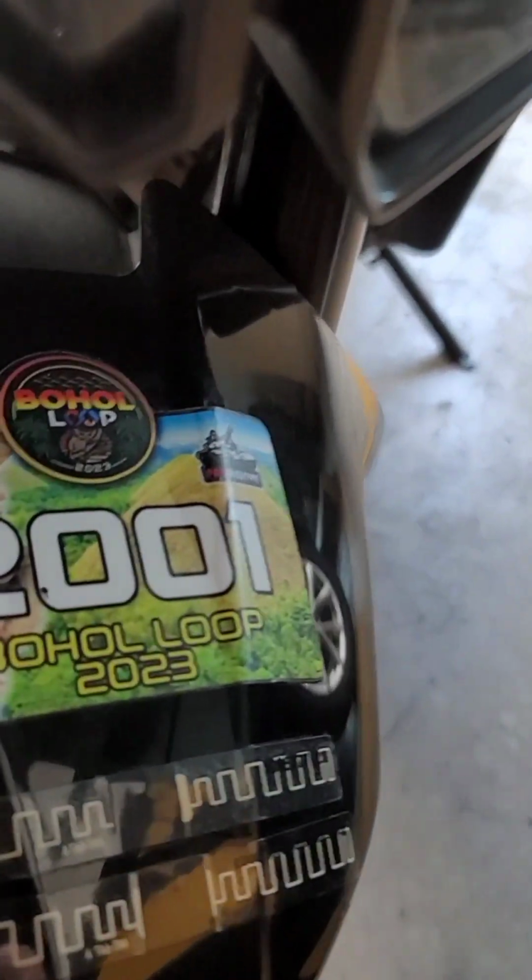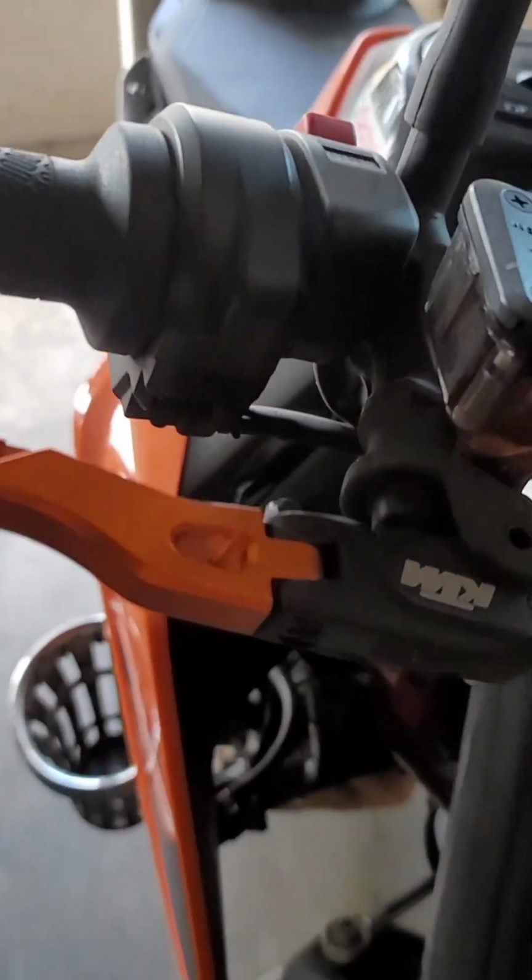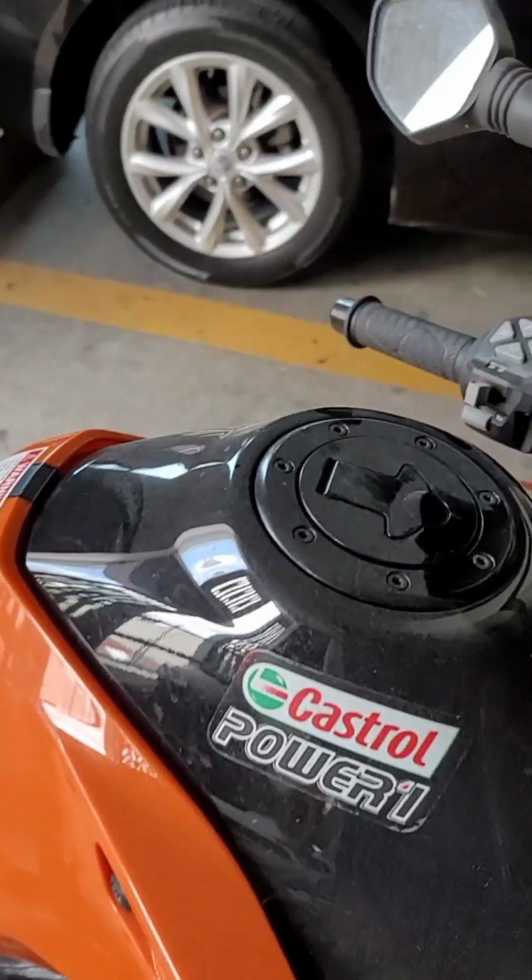And this bike just finished the Philippine Loop. So it is a Philippine Looper. Wala pa yung Philippine Loop sticker. But this bike is a Philippine Looper bike.